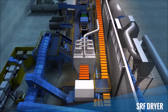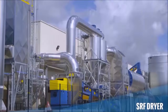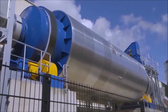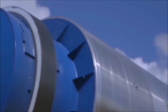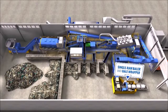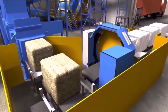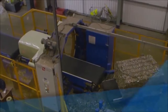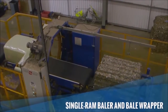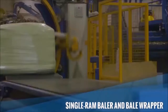Dried SRF has about 20% moisture content. Because SRF standards require between 15 and 20% moisture content, the material will be dried in a rotating drum dryer that will also recover 70% of the initial air. The end products, SRF and RDF, are sent to a single ram baler to be baled and then wrapped.